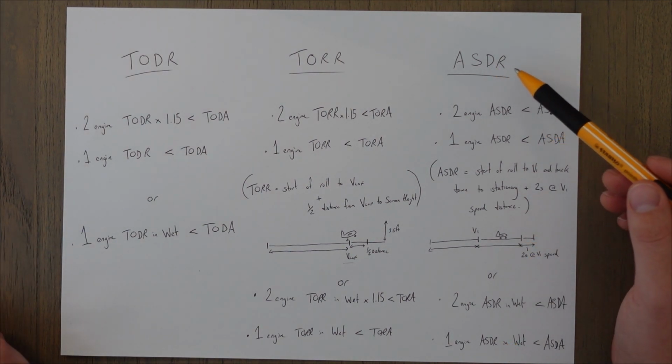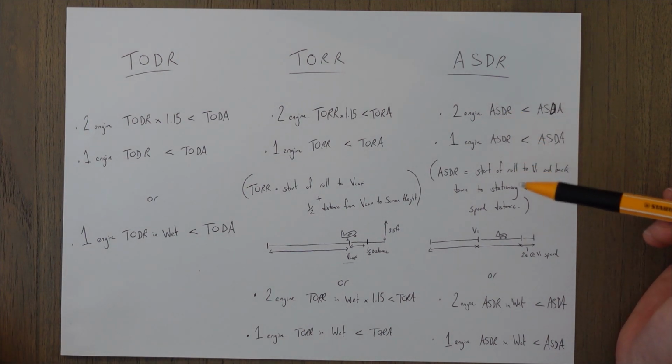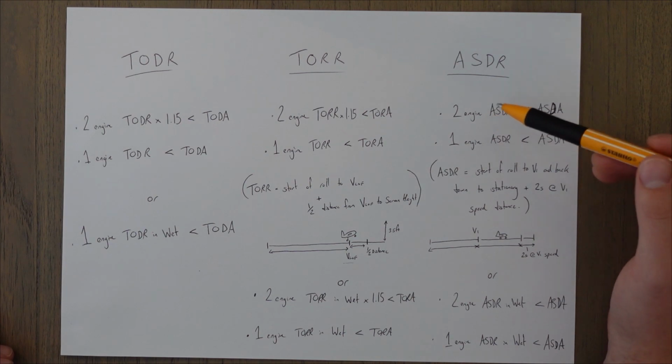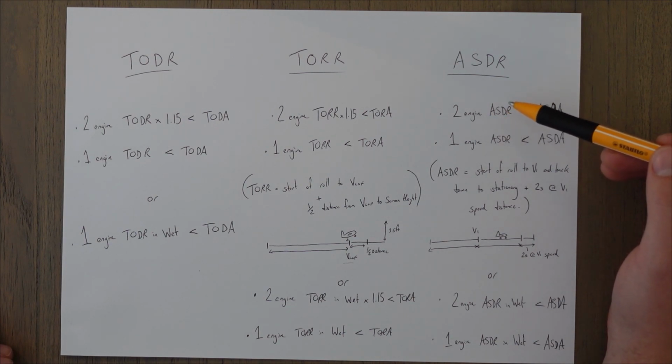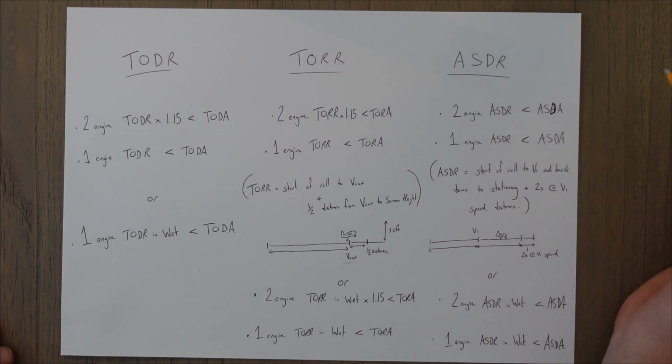The accelerate stop distance required, we don't add in any factor for the two engine or the one engine case. We just compare them. So it's the two engine accelerate stop distance required versus the one engine accelerate stop distance required, and they both have to be less than the available distance.